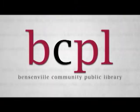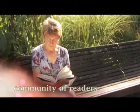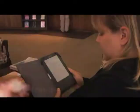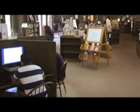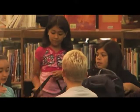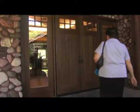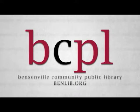The Bensenville Community Library, serving a community of readers. Whether you're old or young, a lover of words, music, or computers, the library has something for you. Check out our new Kindles, toddler jams, story and movie nights, or a variety of other activities offered. For more information, call us at 630-766-4642 or check out our schedule on the web at benlib.org. The Bensenville Community Library, celebrating 50 years of library service.